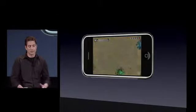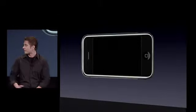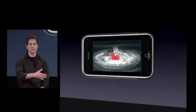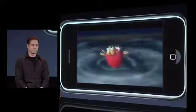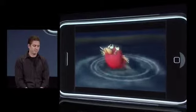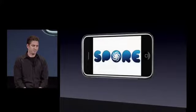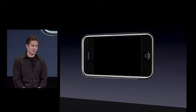And lastly, we wanted to experiment with the video capabilities. So we threw in a little cutscene here at the end just to show you what we could do by tossing in a video of our customized Spore making his way happily out into the world. And that's Spore from Electronic Arts.